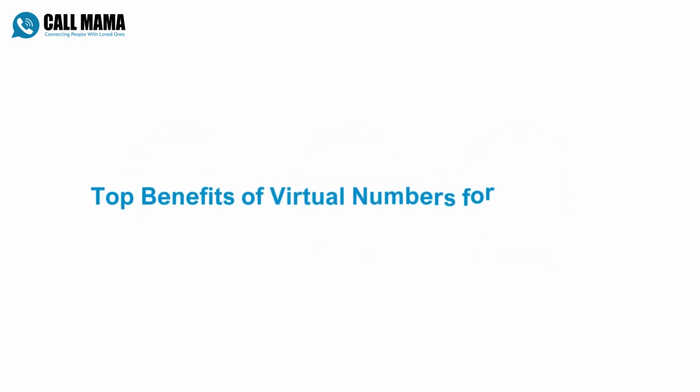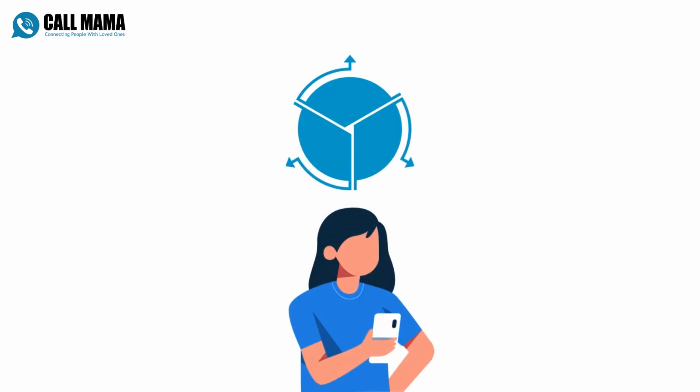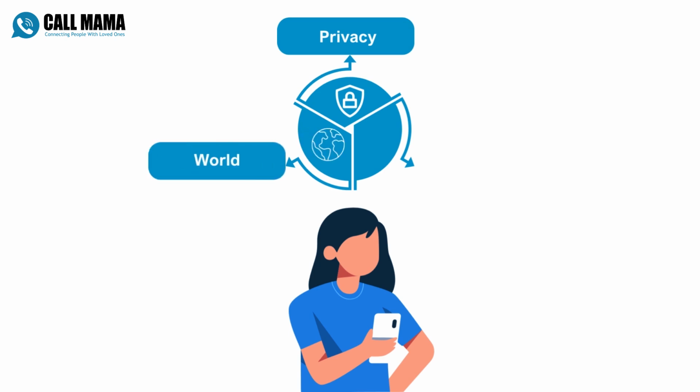Using a virtual number on Telegram offers several benefits. First, it protects your privacy by keeping your real number hidden. Second, it's accessible from anywhere in the world. And third, it's often more cost-effective than traditional phone plans.